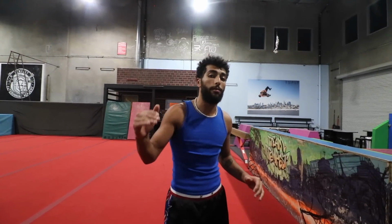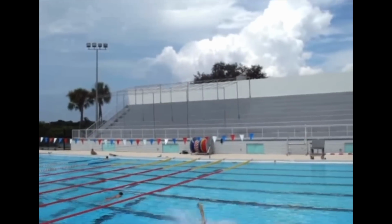All right, number 3. Also pretty common and you see it a lot, but it is a step up from a wall flip. And that is a gainer. You see gainers all the time. Most of the time, pretty bad ones. But a gainer is pretty simple and it's just a little step up from a backflip and a wall flip. If you don't know what a gainer is, it's a backflip moving forward off an object. So let me show you.